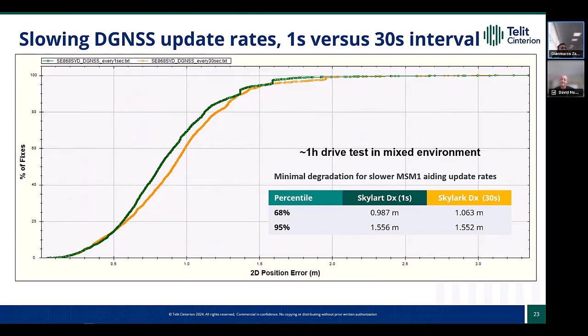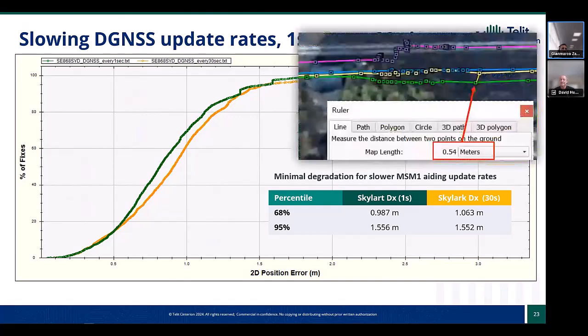It is a very common use case, but what can be highlighted here is that even at lower rate, the performance is consistent. And what makes the difference of the Skylark Dx versus, let's say, not using that is a live test that we did, where we have a classic example in a traffic light under a foliage canopy in a town, so with blockage next to it.